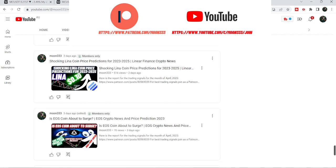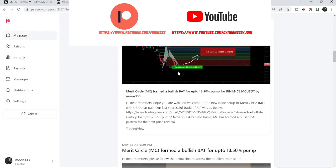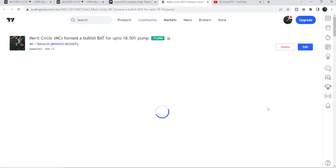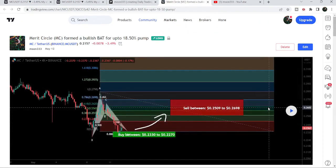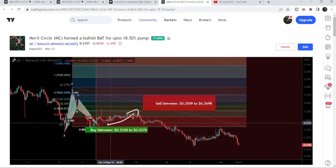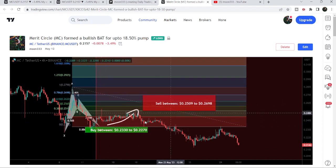So let's start the analysis. And first of all, let me begin with my most recent trade signal from Married Circle that I shared on 12th of May 2023 with my members. And that was a harmonic bullish reversal bat move that Married Circle formed with the US dollar pair on a 4-hour time frame chart. And after playing this chart, you can see that the price line once again dropped down, by the way, here inside this buying zone. And after that, we had a very nice price reversal and it rallied up till the sell target zone. And after hitting this sell target zone, the price line again moved down.